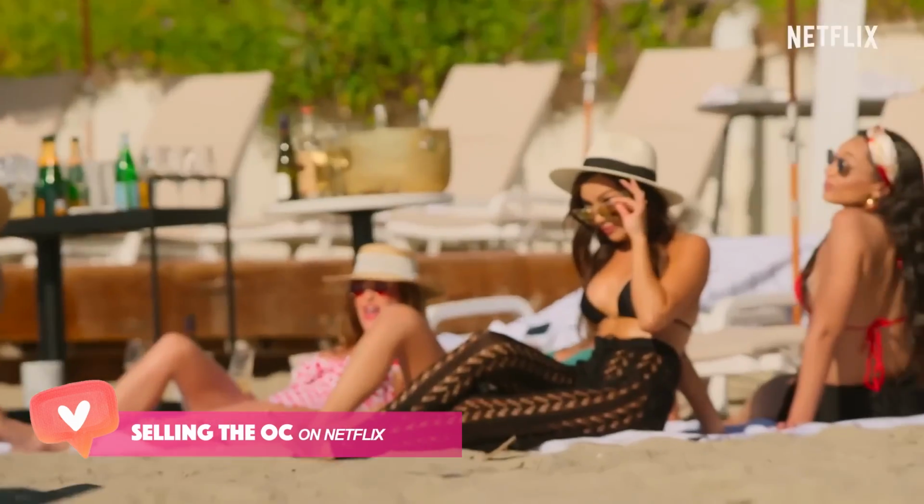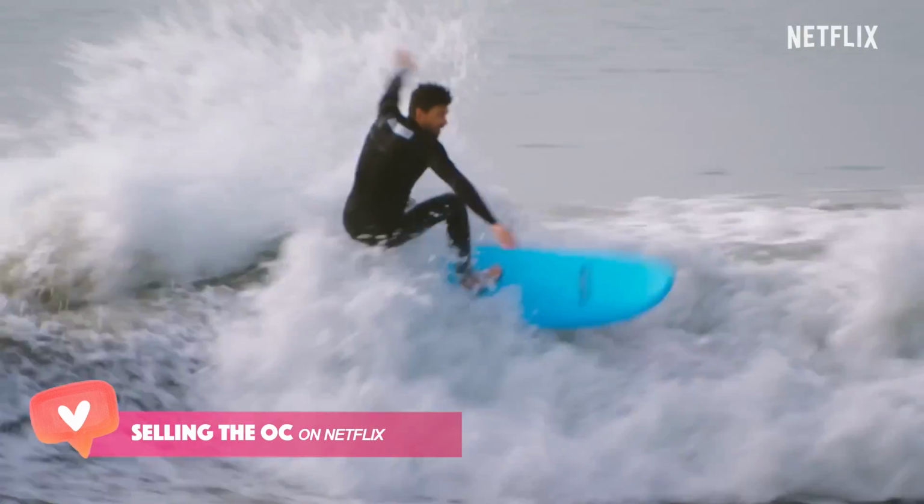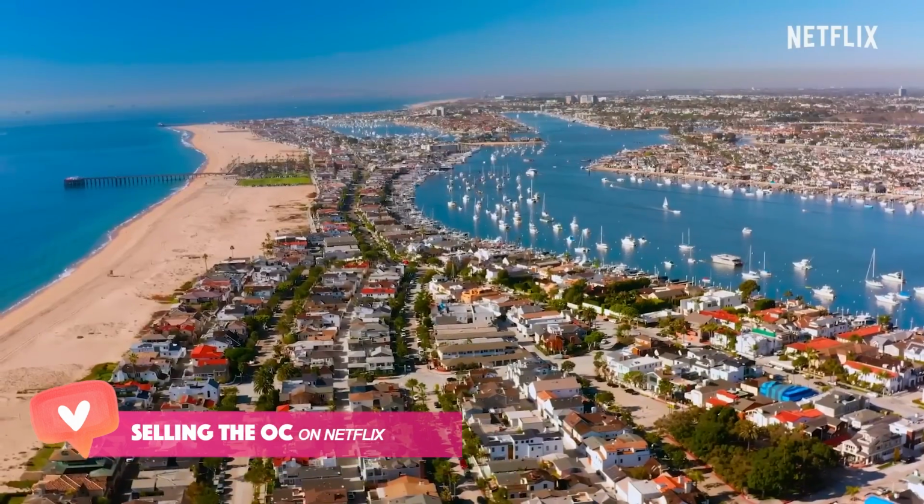Next on my list is Selling OC. Okay, or Selling the OC, whatever it is. If you like Selling Sunset, you will like this. It has some interesting characters. There's Masala and some really good looking people. I'm like, how are all the realtors on any kind of selling show so good looking? Makes me wonder if it's real, but yeah.